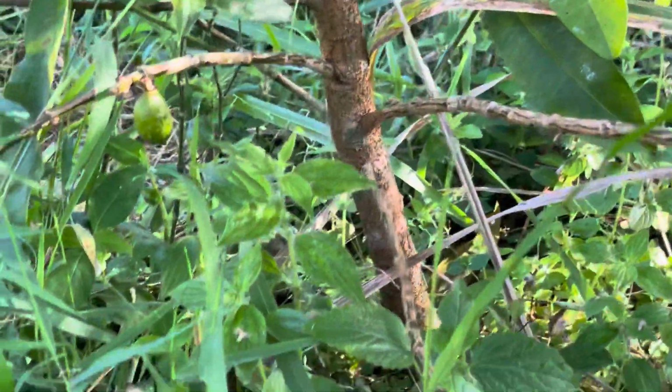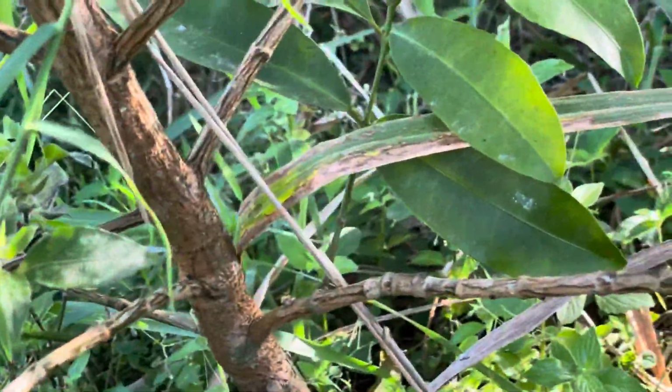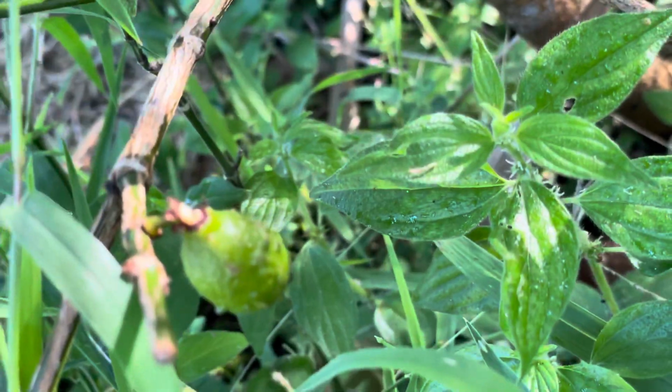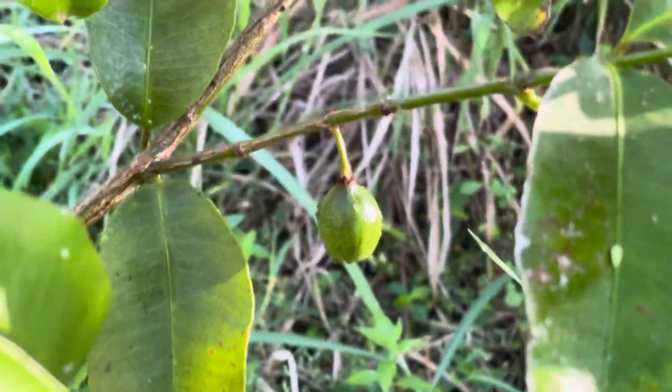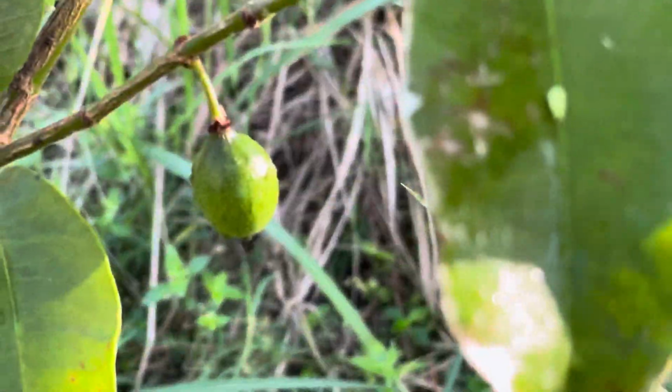This tree is the Garcinia, the sweet Madrono. Garcinia Madruno. And we have fruit, baby. It looks like that one broke. That one broke. So we're down to 2 fruit. That one broke. Probably from looking at it so much. It's low to the ground. Some animal could have hit it. We have 1 fruit left. 1 Madrono fruit left. Sad.